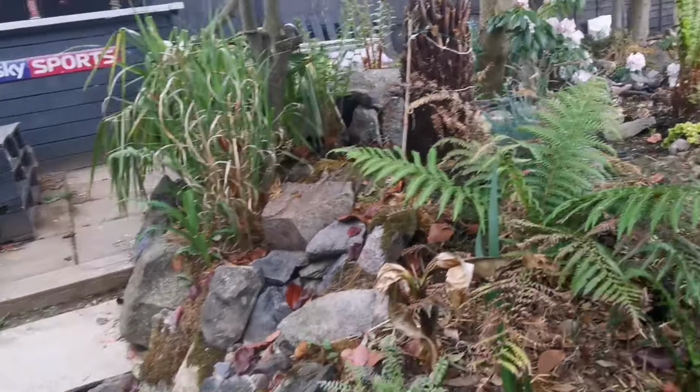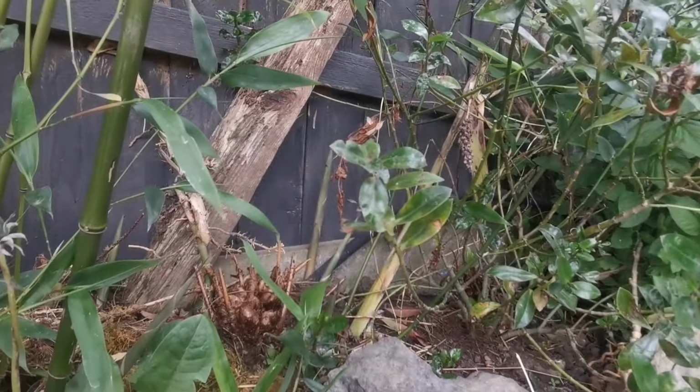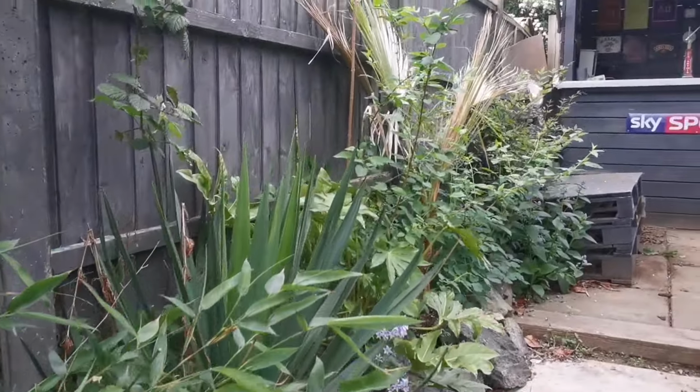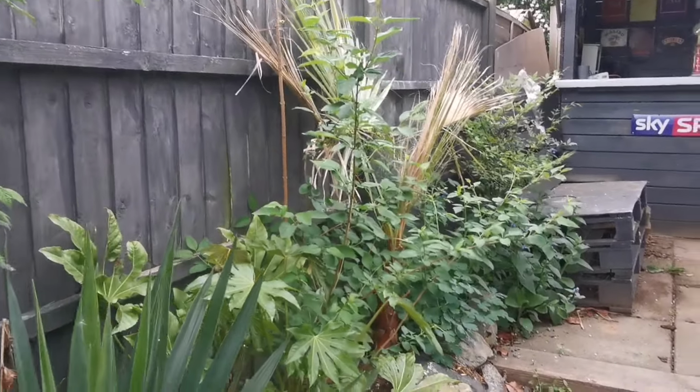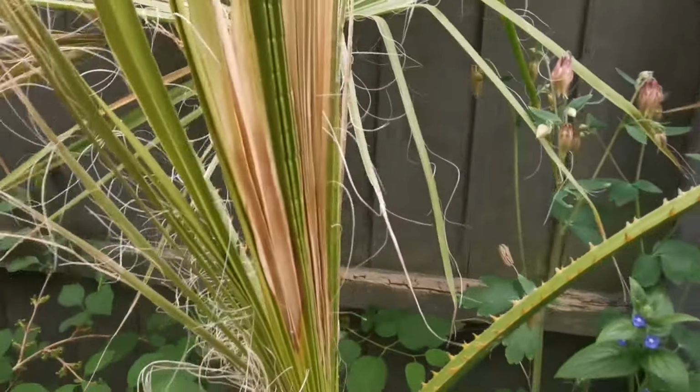Just coming back to look down on the path here, as you can see, got another fern tucked away in there. You've also got the yucca, some of the Fatsia japonica. We've got the forsythia.